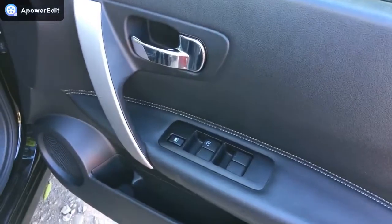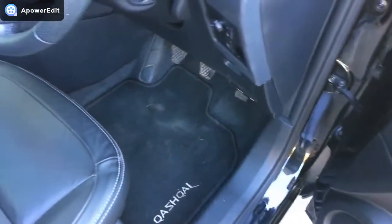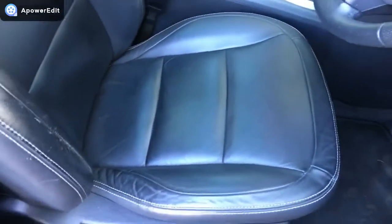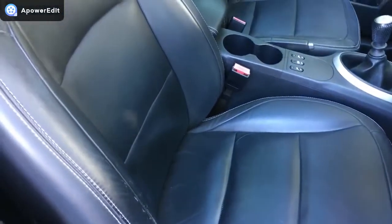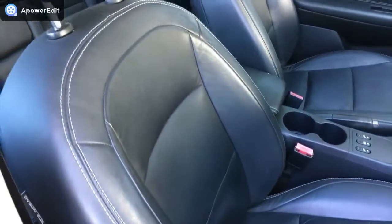So coming to the front of the car now, again, all very clean and tidy. And it's one of the best Qashqais I've seen inside. It's been kept very well. The only marks, just a tiny bit on the bolstering getting in and out, but literally hardly anything at all.